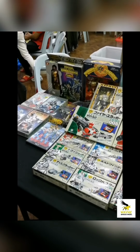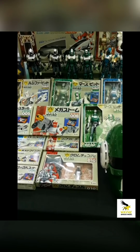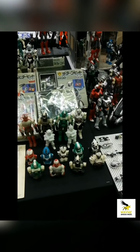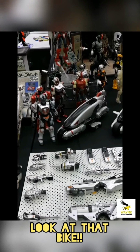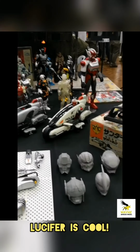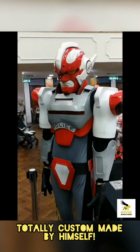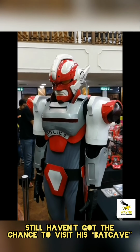This is for my brother, the Cybercop Fans Malaysia's president, founder, and all his vintage collection on Cybercop. Look at that fight. I know this guy. Lucifer. Lucifer is cool. Not forgetting the life size. Totally custom made by himself. And it's wearable. Still haven't got a chance to visit him in his bad game.